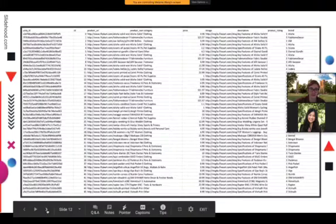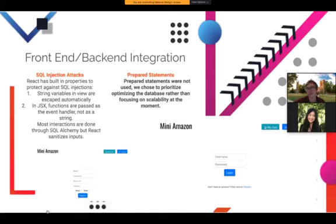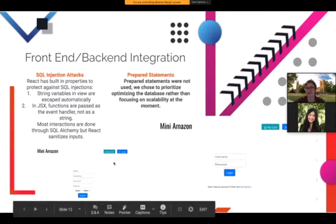So let's go on to the next section, which is one of the most important: the front end, back end integration. We did, in fact, build the system to protect against SQL injection attacks, primarily because React has built-in properties to protect against this. Right now we have not developed prepared statements. We decided to prioritize optimizing the database rather than focusing on scalability at the moment, but in the future it's definitely something we want to look into.